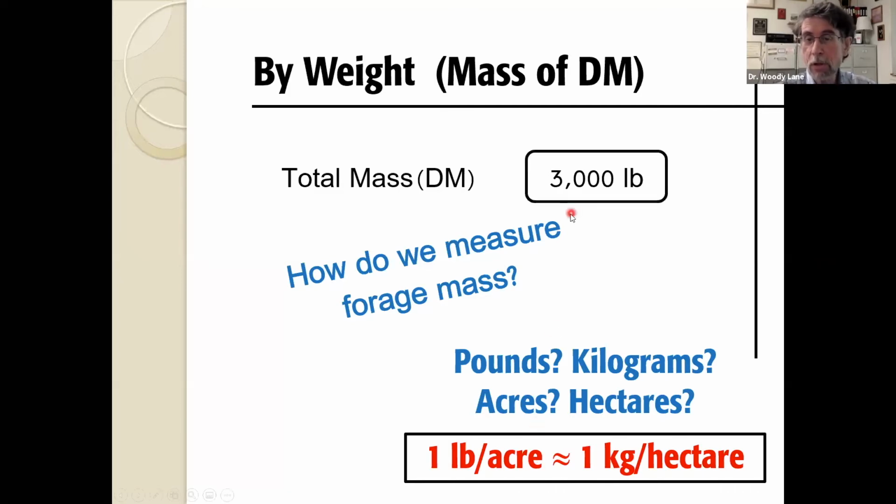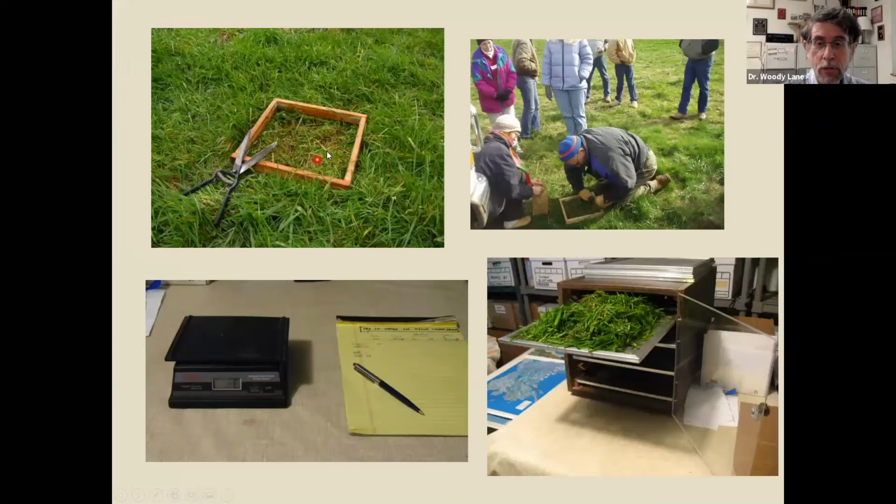Let's go back to this 3,000 pounds. How do we do it? Well, you take a square or close to a square, and you cut down to the ground, because you want to get the entire mass. Then you put it on a postal scale, weigh it to the nearest gram, and then you dry it. Ultimately you get the amount of dry matter in that little area.